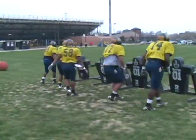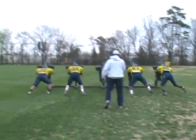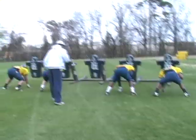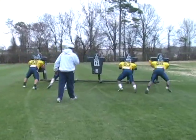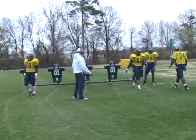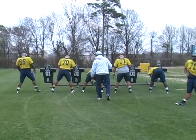Then the next phase will come from the ground. Again, all this is gradual. We'll come from the ground now. We came from the points of explosion to the fit, now from the ground, from the drive. All right, you want short choppy steps really exploding into that sled. Again, very, very important, short choppy steps, wide base. You want your young men hustling in and out of the drill.